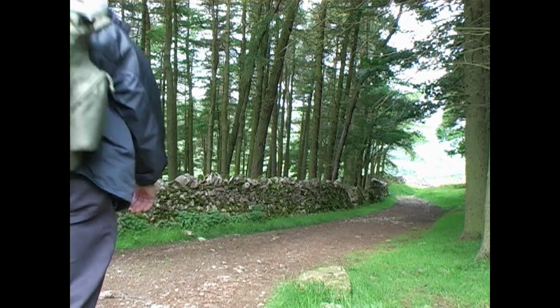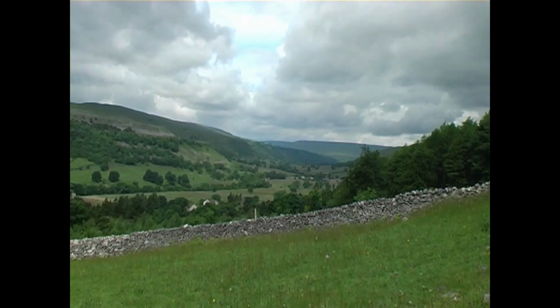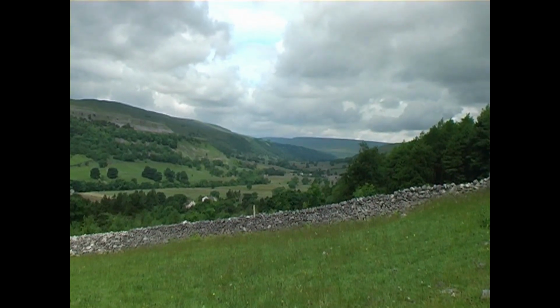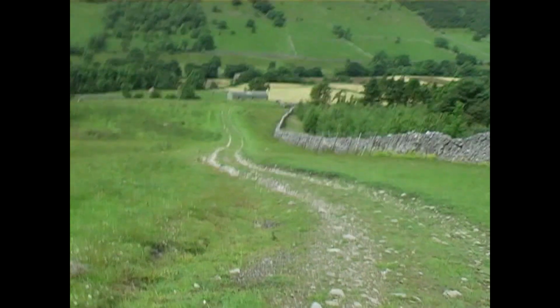Well, I've now finished walking on the top of the hills, and there's a stile in front, and we're heading down towards the valley now, towards the River Wharfe again, heading on towards Kettlewell. After walking up on the hills, it's coming a bit hard on my legs now, walking downhill. It's quite steep.